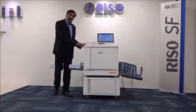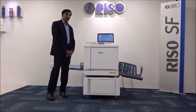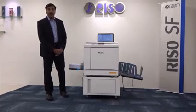This is one of our flagship products, the RISO High Speed Digital Printer. These machines are used by many institutions across the country to meet the printing requirements of question papers and study materials.